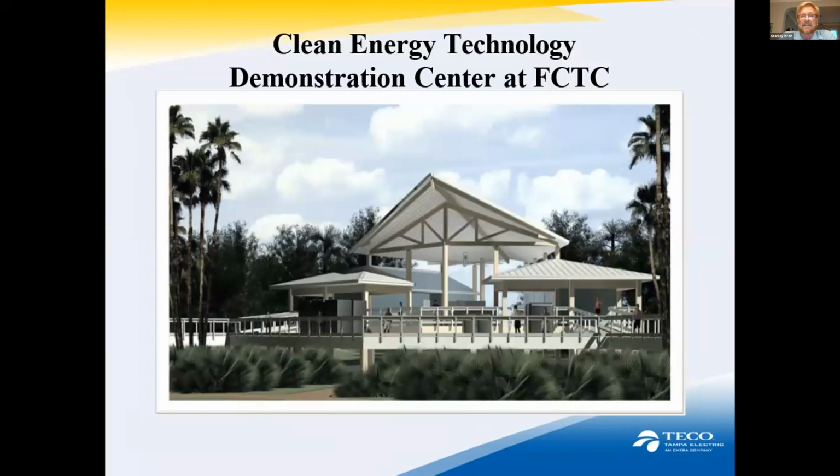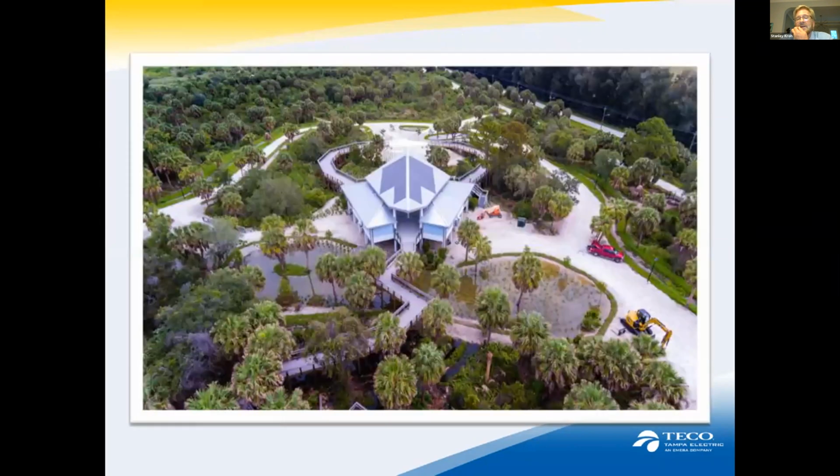This is our new clean energy demonstration center. This is just south of the Manatee Viewing Center. And as you might have heard Ian also mention at the beginning, this is where our keynote speakers will be for the Florida Birding and Nature Festival. This is a really architecturally unique building, and it's going to display various cutting edge technologies, both renewable and distributed energy technologies. You can go to the next slide, Mary.